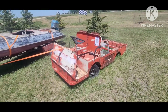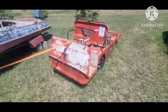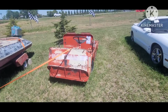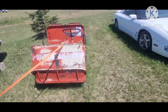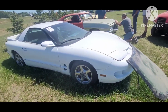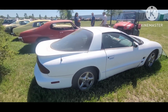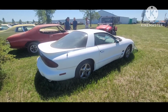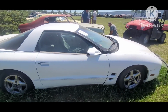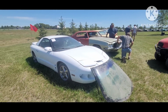Taylor Dunn golf cart. Not much of that, but if a kid wanted to build some Frankenstein creation and run it around, there's a good start for it. '97 Firebird, this is gonna be a V6 car, cloth interior, non-running, probably not terribly collectible car just yet, but their day may come sometime.